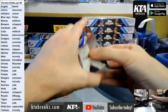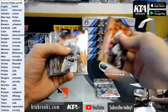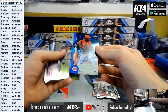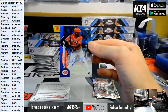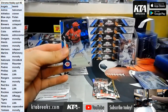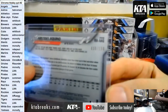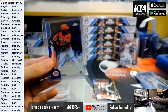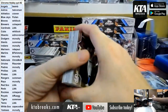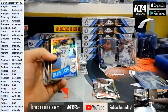And box two. Villar. Boom! For the Reds, Blue Aquino. That is Lonnie. Straight Blue Aquino, 30 of 150. There you go. Of course, too, we'll definitely tag you, man. It only has like 8 left right now.